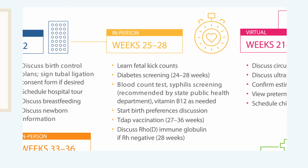In weeks 25 to 28, we're going to start to talk about your baby's movements, review your diabetes testing, and talk about your other blood results. Additionally, we will recommend the Tdap vaccination and possibly RhoGAM, depending on your blood type. We will also start to think about your birth preferences.